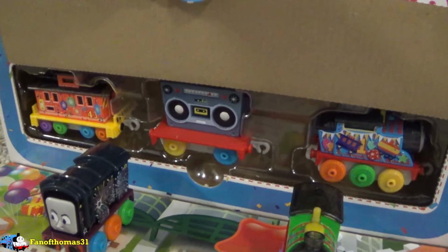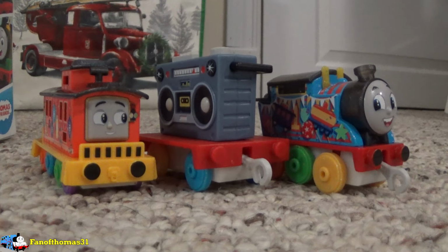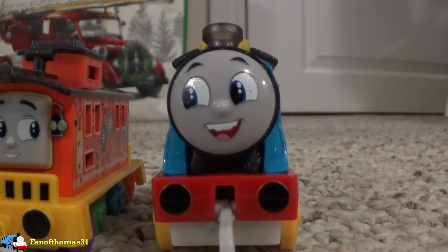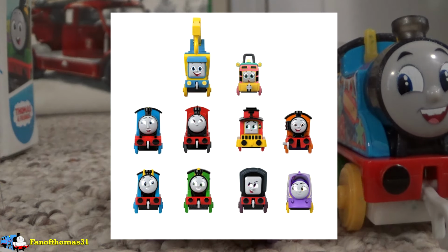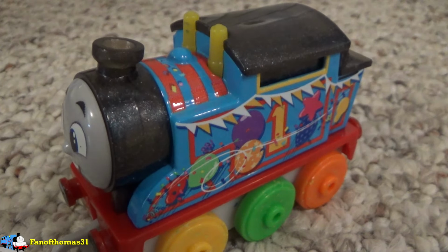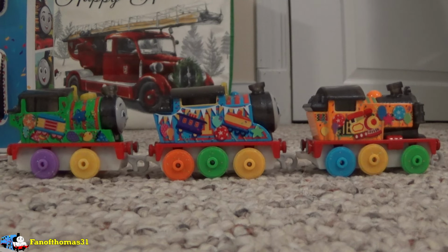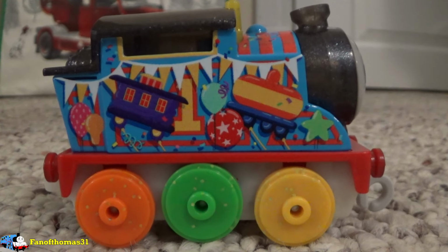It's Thomas, Bruno, and the Boombox. You might as well say they saved the best for last. Both Thomas and Bruno are highly decorated for this party pack, with Thomas having an exclusive smiling face, and Bruno having an altered version of the face seen in the Track Team Engines pack. Thomas is decorated with confetti, bunting, and of course balloons, with one side having the same speed effect Nia and Percy have. And much like Nia and Percy, Thomas's other side features balloons that are shaped like train cars.